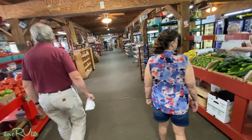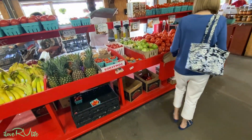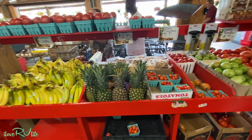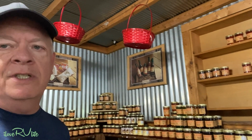Look at these beautiful tomatoes over here, Joan. Look at this. Oh, I know. That and the potatoes. And you may have to treat me to some fried green tomatoes too before it's over with. Look at that. And as we say in the South, it's not Vidalia. It's Vidalia. Vidalia. Now that's in South Georgia.